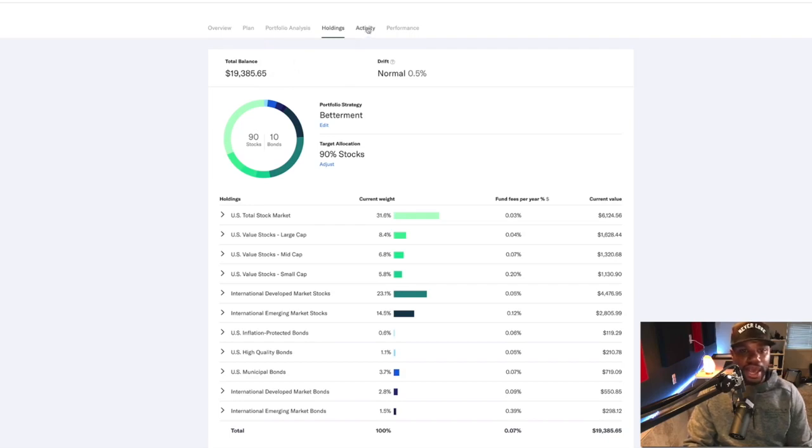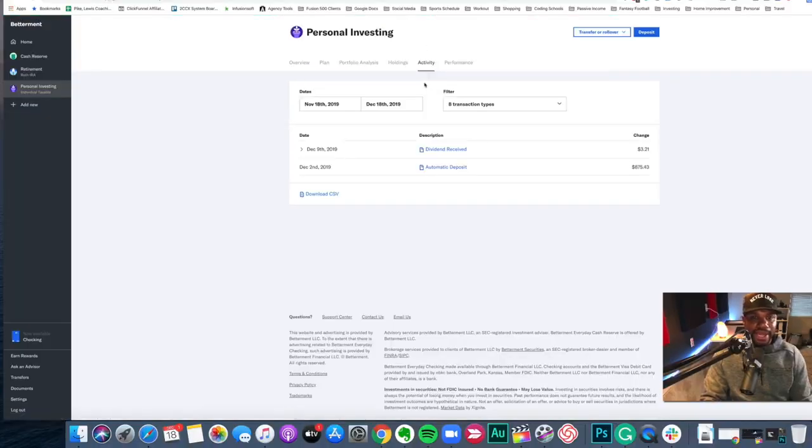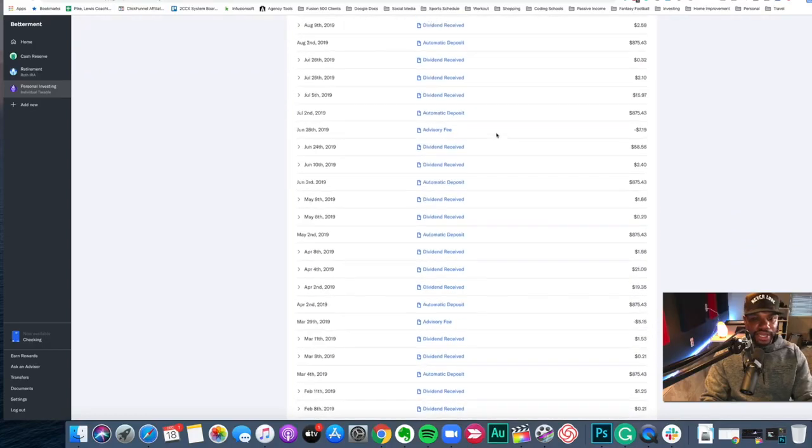So I can show you guys how much of this has been deposits and how much has been based off performance. If we go here to activity, we can see how much has come in each month from dividends. If we adjust this amount here, we'll just do this year. Actually, I want to take it back to the life of the actual fund. So let's do here, and this should cover when it actually started.